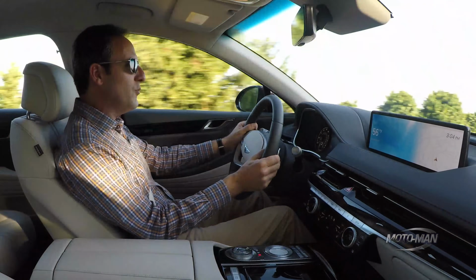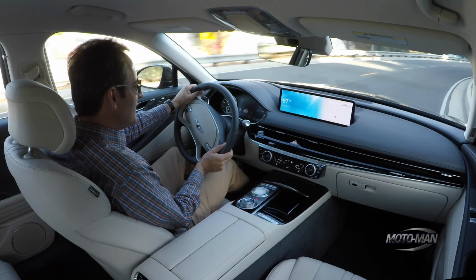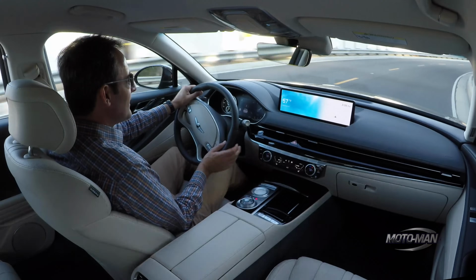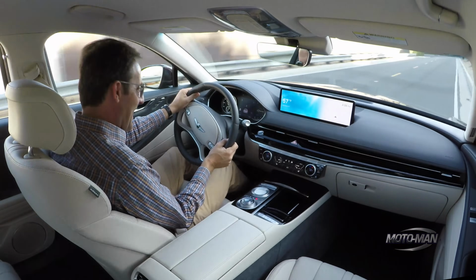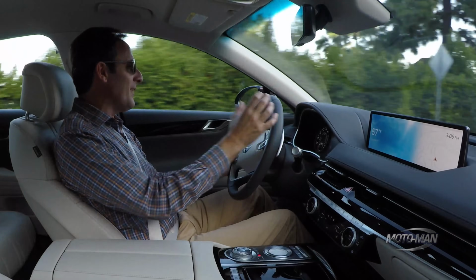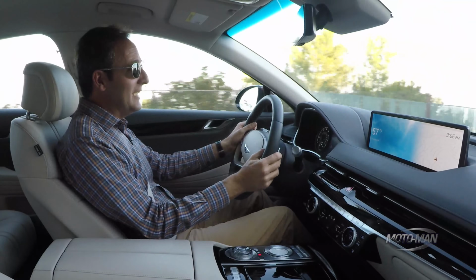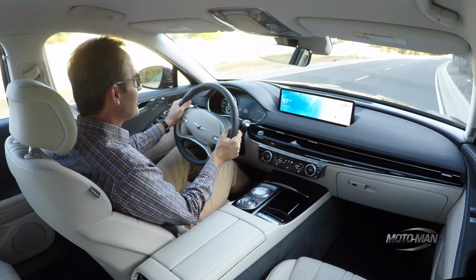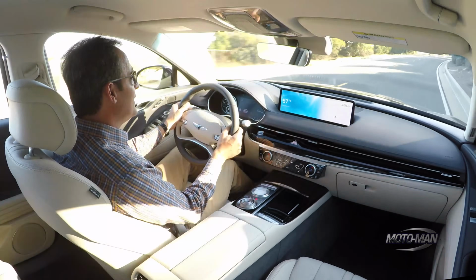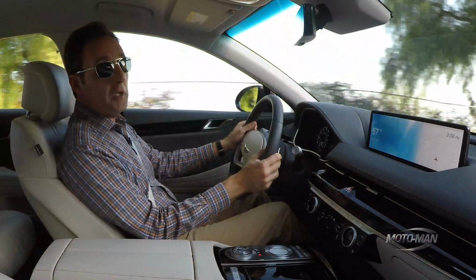Yeah, the V6 has more grunt, but you're not driving this and saying, oh my God, I wish I had more power. And what you really notice is the sound. It sounds like a 4-cylinder. It just doesn't have that suppleness, both in power delivery as well as sound. So that really is the most tangible difference between the 3.5 and the 2.5. Other than that, both pretty good.